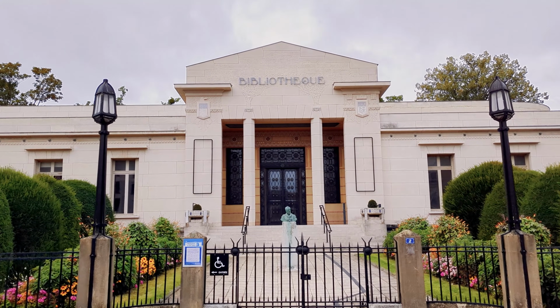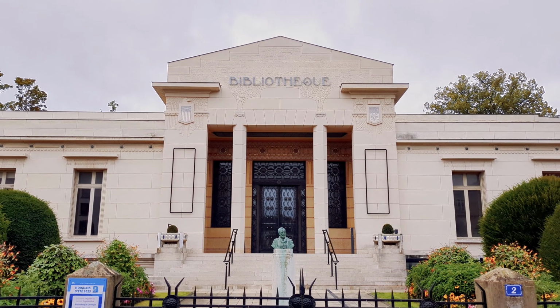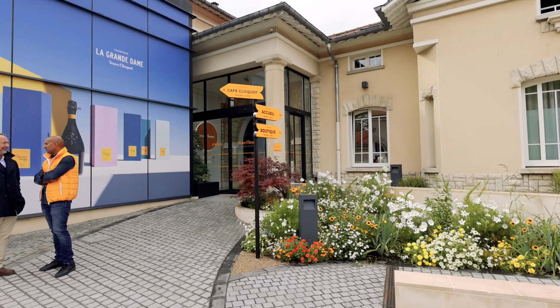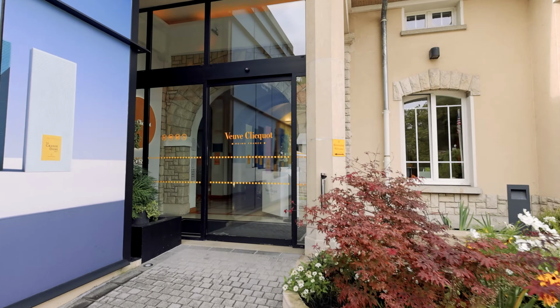In front of the beautiful Art Deco style library, you can see a bust of Andrew Carnegie, who donated the funds that helped make the building possible after the area was devastated by World War I. After our lunch and walk around town, it was time for a tour of Veuve Clicquot.